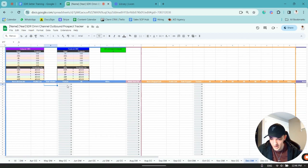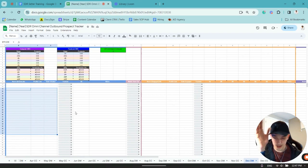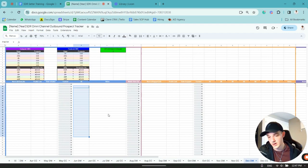And for track, you just need to put whether you're reaching them on Facebook or Instagram. This has to be ticked, or else nothing shows up in these percentages here, which is obviously super important. Okay, and then the next day, if they do not reply, you're going to look at all the things you sent yesterday, and if they did not reply, then you send them a follow up message. All this is going to be like the script we're going to give you, everything like that.